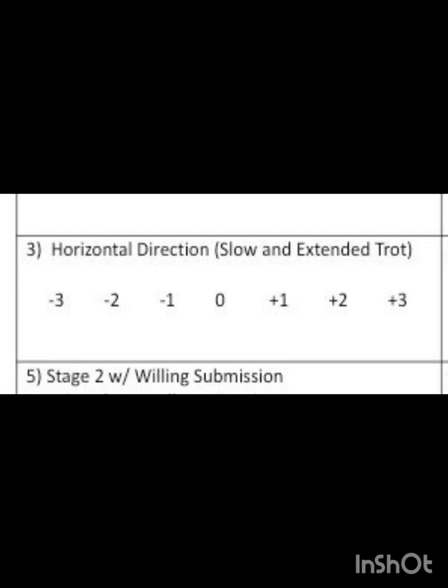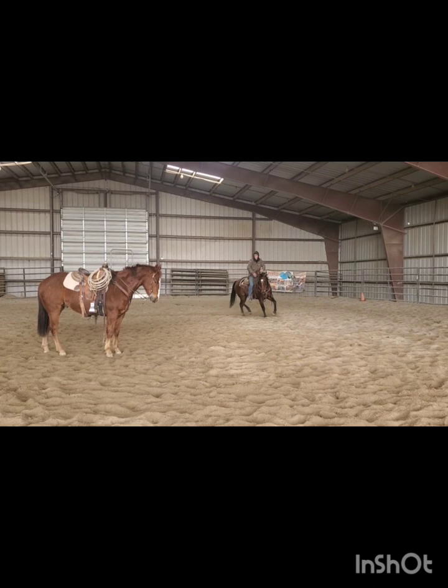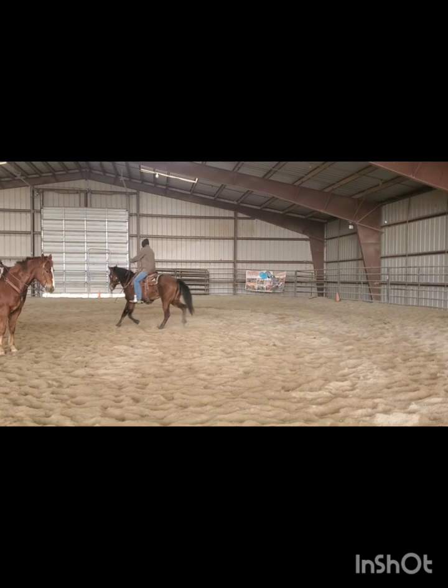Our next task is horizontal direction around a stationary object at a jig and then also an extended trot. For horizontal direction we're looking for the 8 signs. The 8 signs are no white in the eye, break in the poll, ears stay flat, nose is directly under the eye, outside hind steps up, and inside hind steps up and under the navel. She should make a perfect C around the rider's leg, and should be able to ride a perfect circle.